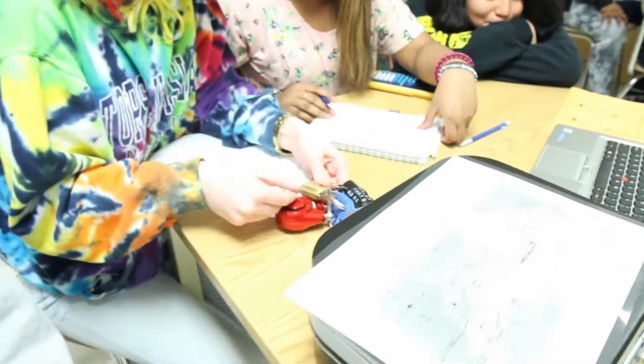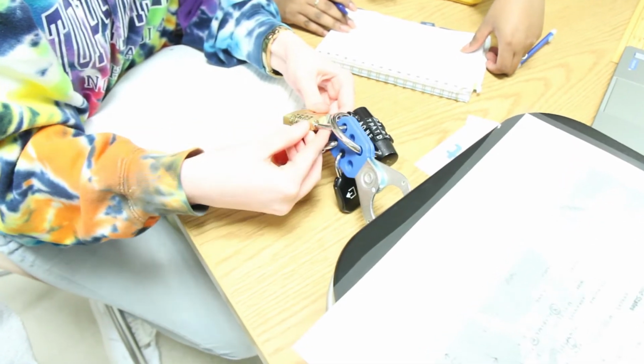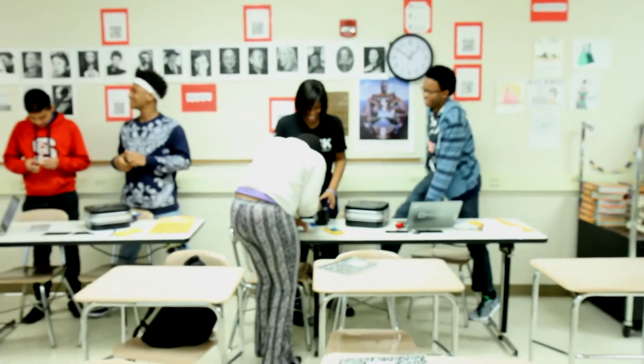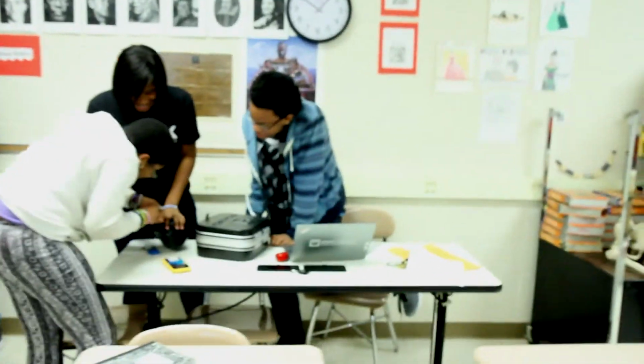And I think, as you saw, the kids really enjoyed it. They got really into it. Anytime you can bring in some kind of competition, because the kids were racing to see who could finish their boxes first, that adds a certain element of engagement to it that certainly amplified what they were doing.